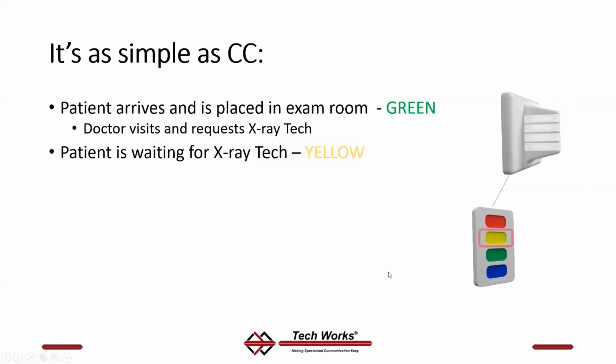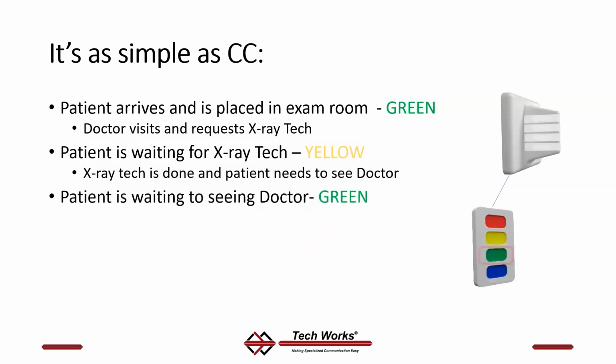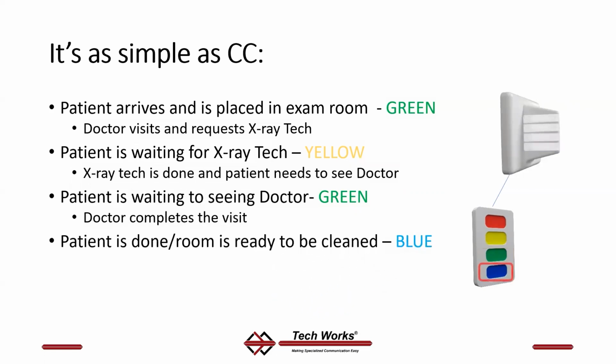X-ray technician comes by, picks up the patient, takes the X-ray, brings them back to the room. When they're done, they push the doctor button so that this goes back in the queue for the doctor, and he returns to see the patient after the X-ray. When the doctor completes the visit, he pushes the blue button and says, hey, this room is ready to be cleaned and prepped for another patient. Sends the patient on their way, and off we go.